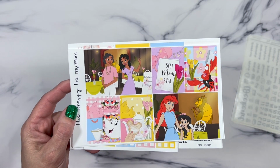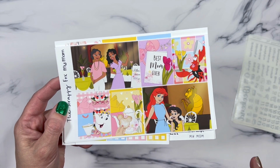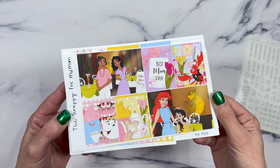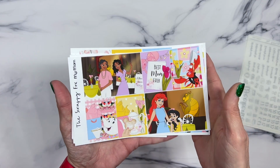I can never tell until I actually get it on the editing platform whether or not you can see the colors pop and whether you can see the foil really well, because my lights make it so bright that it's hard for me to tell. But I hope you guys are seeing how stinking adorable this is. It's very pastel, very beautiful.